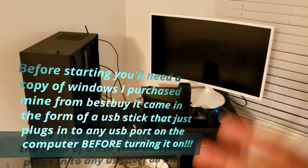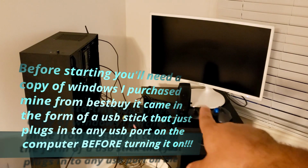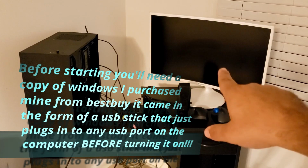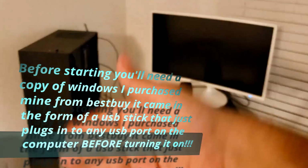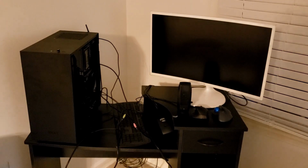So I take it the first step is obviously connect everything. So we got the keyboard connected, we got this mouse right here connected. The speakers aren't connected yet. The monitor's connected, our desktop. So yeah, let's get down to it. First things first, let's turn on the computer and hope it doesn't explode.